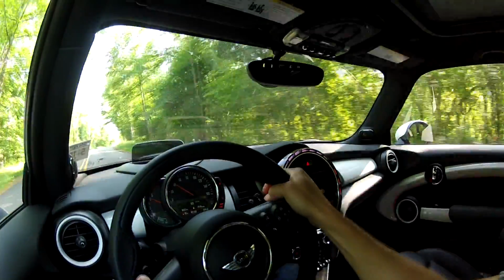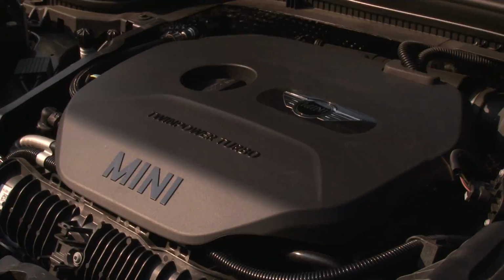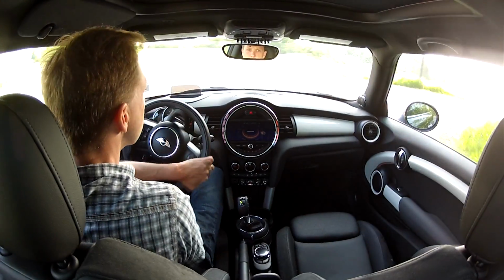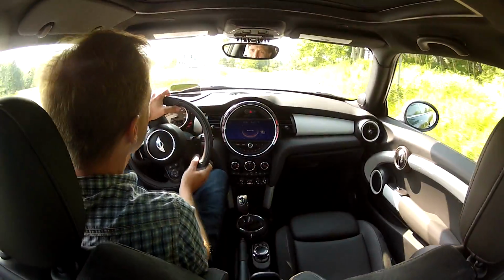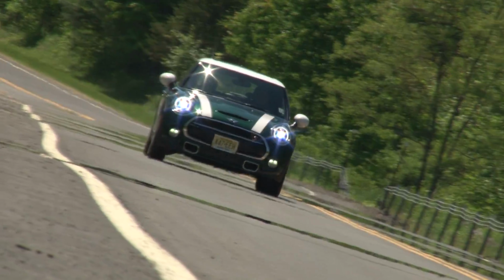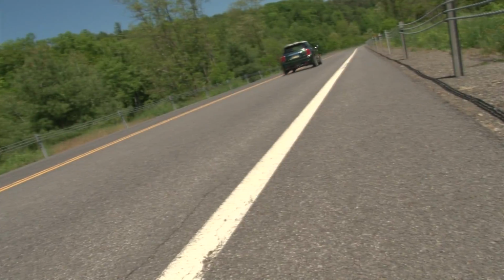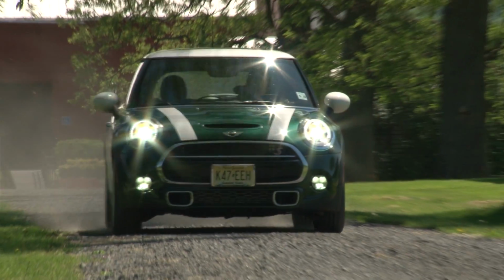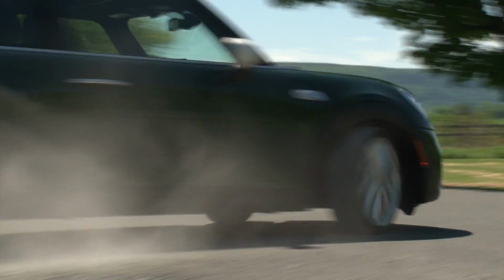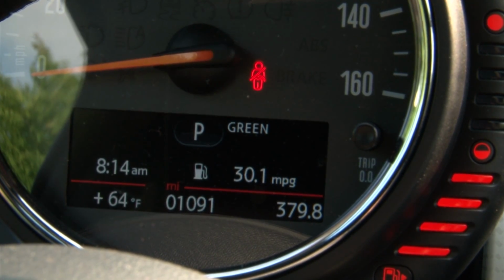Paddle shifters for the optional 6-speed auto with its own sport mode make driving this car even more engaging. While the base Cooper now runs with 3-cylinder turbo power, this S uses BMW's double Vanos 2-liter Turbo 4 to ratchet output to 189 horses, coupled with as much as 221 pound-feet of torque. The engine is stellar in all areas: refinement, elasticity, responsiveness, and efficiency. Gas mileage, yes on premium, is rated at 31 mpg combined, 2 mpg better than the outgoing model.